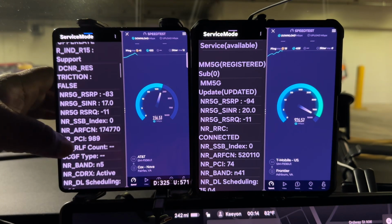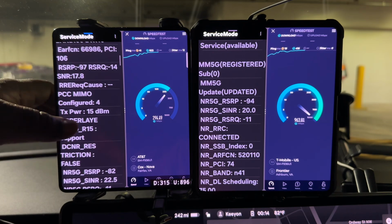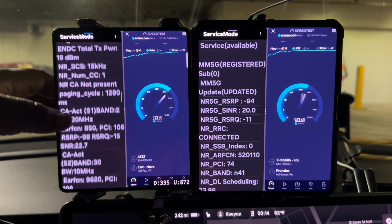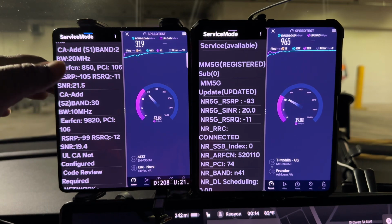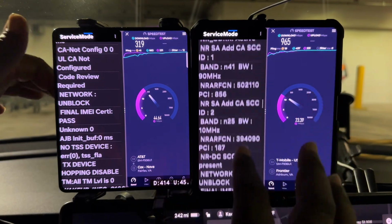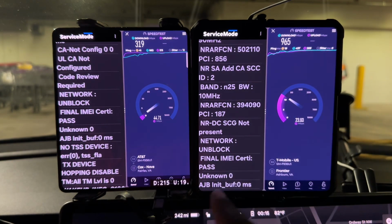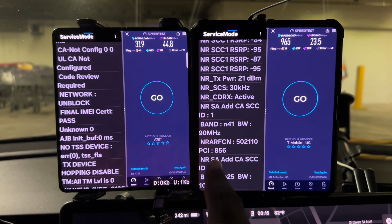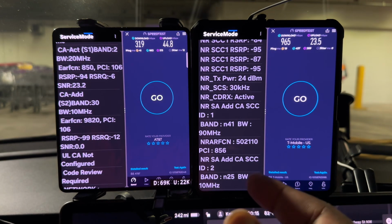What else are we aggregating? Oh, all right, so it switched. Now it's on N5. AT&T is not aggregating their NR bands together yet. We got band 2 and band 30 being used. T-Mobile is aggregating their whole kit and caboodle right now. So we're all the way down to N25 at 10 megahertz and N41 at 90. So we're seeing 965 down, 23 up.